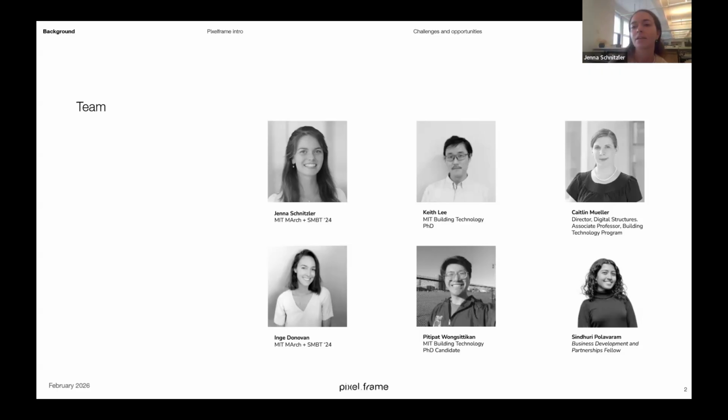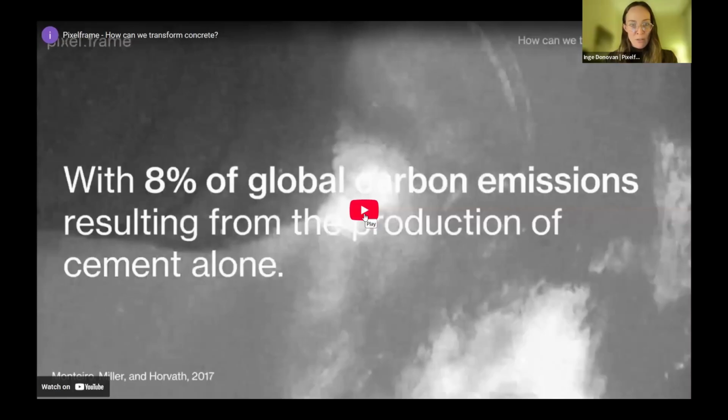So we did some half scale prototyping while we were at MIT, and have recently spun out the project with the assistance from a Catalyst grant from the Massachusetts Clean Energy Center, which has allowed us to move forward with prototyping at full scale. We're going to play this quick video here, which shows our motivation.